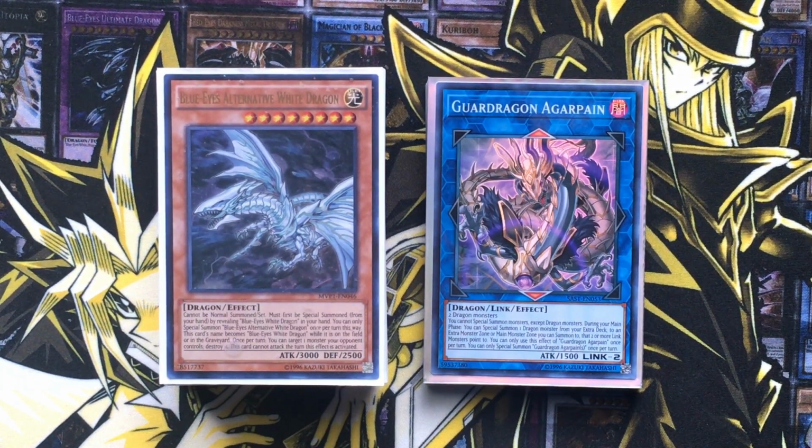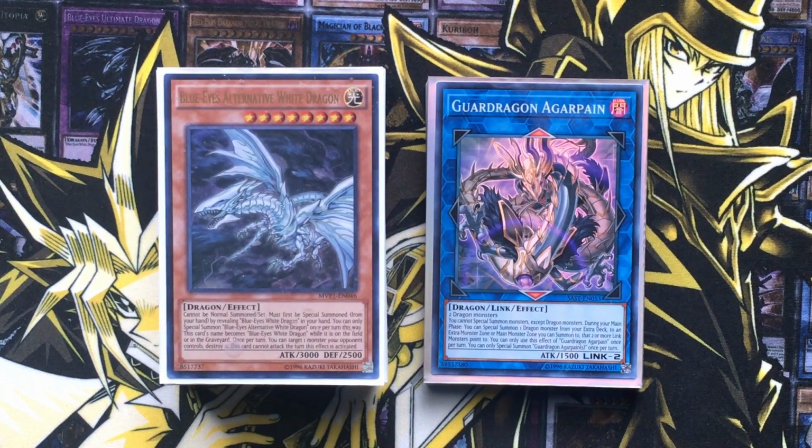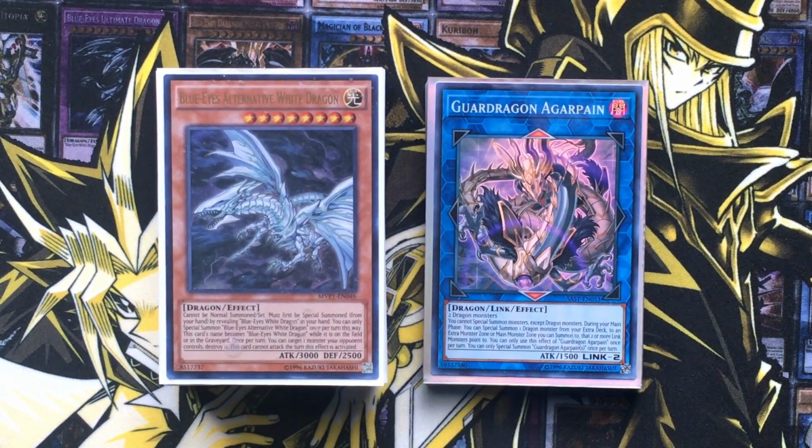In fact, before this, I actually thought about running the Eclipse Wyvern and the Black and White Dragons in this deck. But of course, like I said, I wanted to wait until the ban list dropped, and so we lost Eclipse Wyvern, so I'm no longer running the Black and White Dragons, but the deck is still consistent overall. And surprisingly, with a certain Dragon Ruler getting unbanned, I figured that my Blue Eyes Guardragon deck profile would be a good place to start incorporating that Dragon Ruler into my decks now.